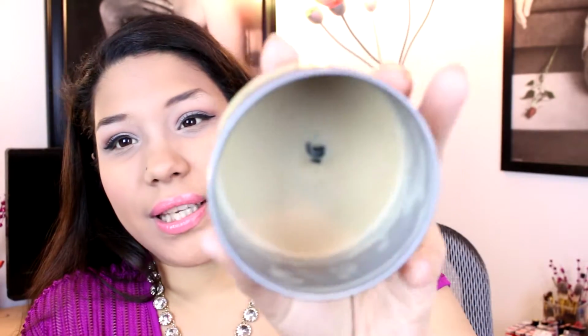The next one I have is the DW Homes Estate Tea Festival Assam Ginger Lemon. To me, this smells like tea again, gingery and lemony. It smells like a tea, and this one burned evenly. It's pretty smooth in there.